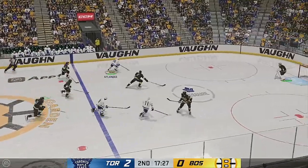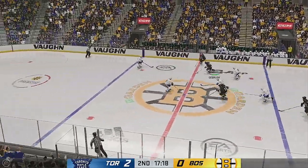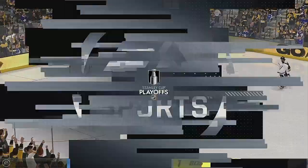Lyubushkin's taking it from his own end. Sends it to the middle. Picked off in front. Looking to make something happen in the offensive zone. They score!